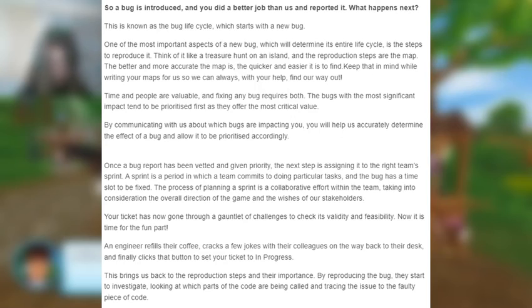Think of it like a treasure hunt on an island, and the reproduction steps are the map. The better and more accurate the map is, the quicker and easier it is to find. Keep that in mind while writing your maps for us, so we can always, with your help, find our way out.